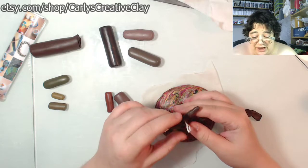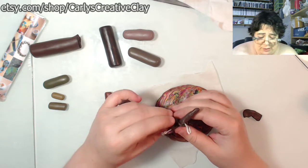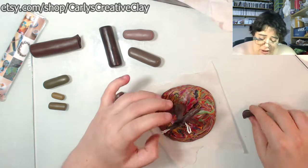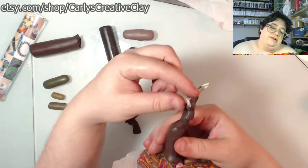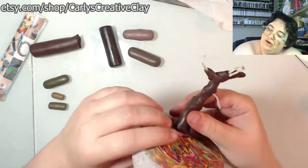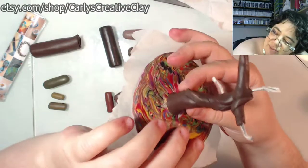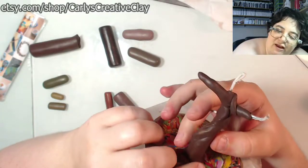I'm not bothered. It's especially on my stuff that's tutorial. I'd probably be kind of fed up if you started selling it on Etsy. But can you see how I just twisted that bit round and on, and it's left that nice sort of ridge in that branch? So all these lumpy bits, they're good, but you've got to be careful.